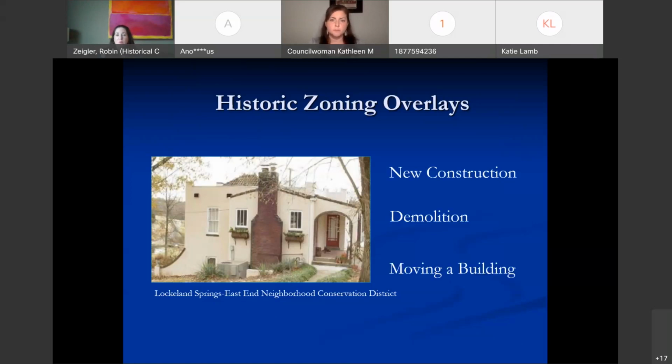And then also moving of a building. And this doesn't happen very much. I think we've maybe had one in 10 or 11 years. But this is like physically picking up and moving a building within the district, out of the district, or a different building into the district.